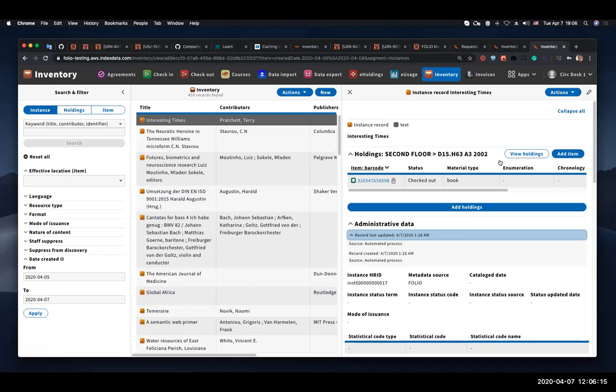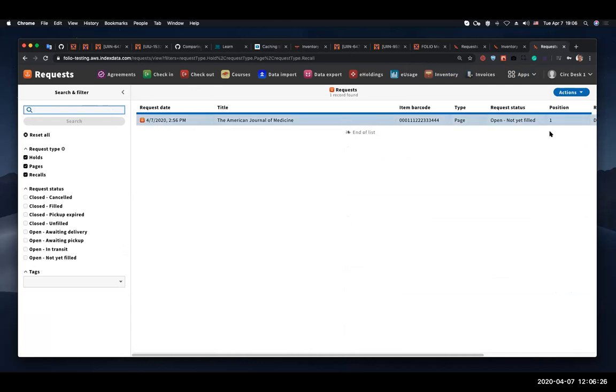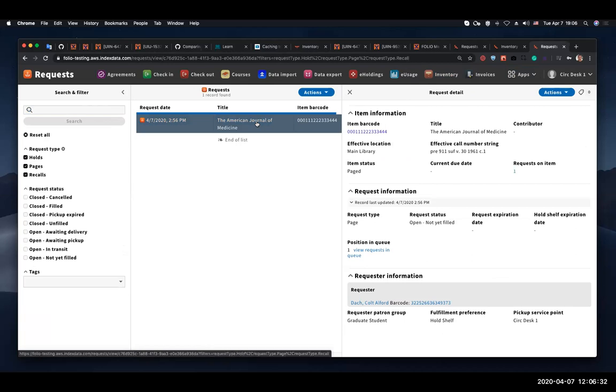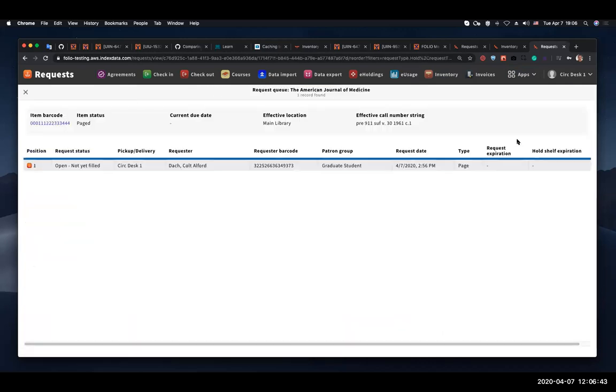And the last thing for my demo is the effective call number string in the requests application. Now this string is present not only on the request detail page here, but also on the request queue page. Here you can see a single string as a value in the effective call number string field.